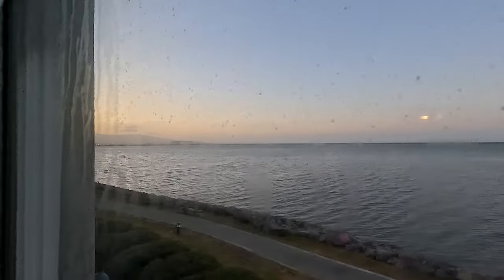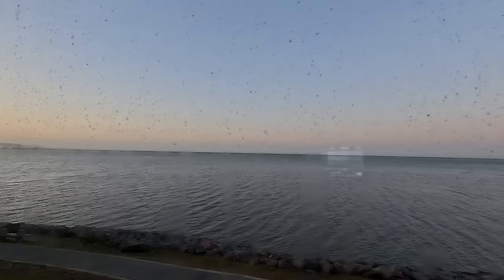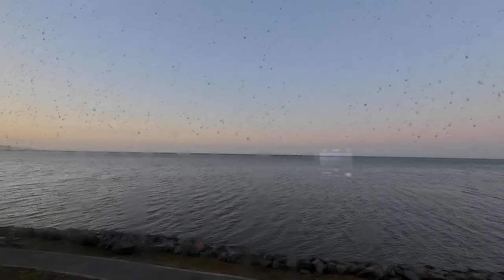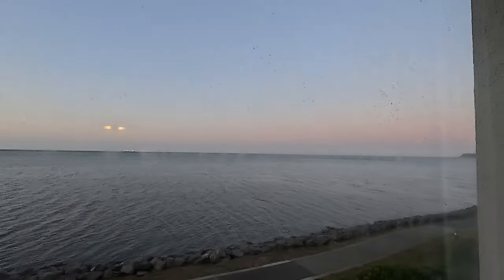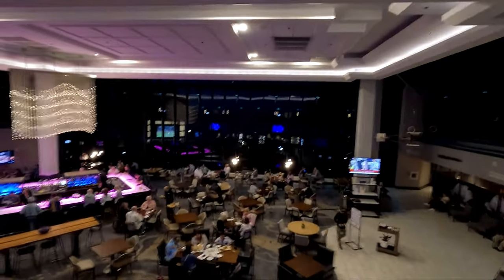So this is the San Francisco airport here, and they have like a little island. They have the runway where the planes land and take off. So that's pretty cool. Okay, a nice little lounge area. We have the game plan.